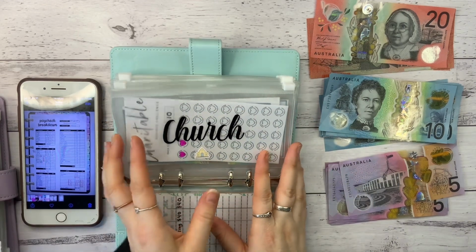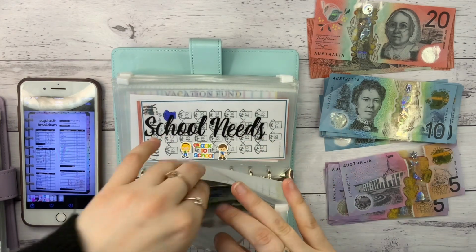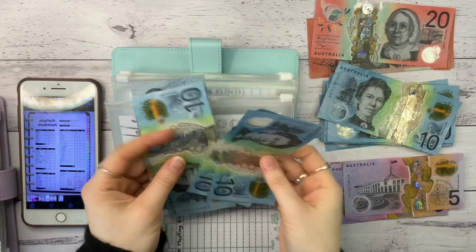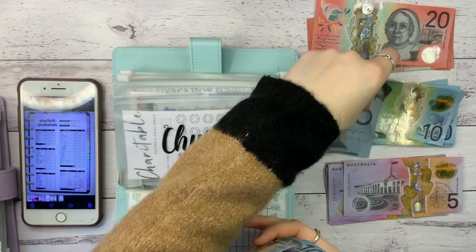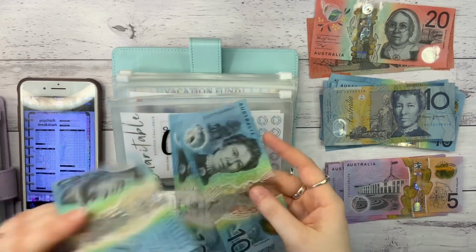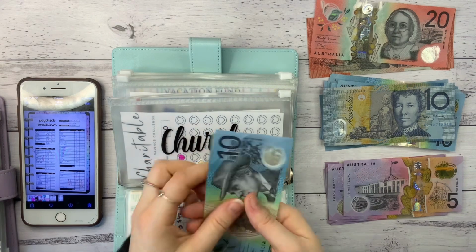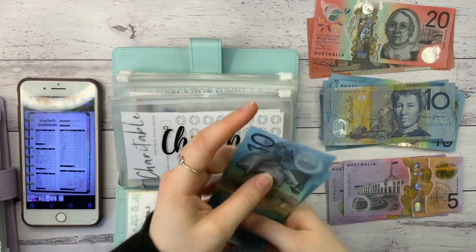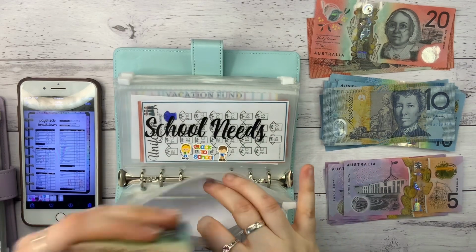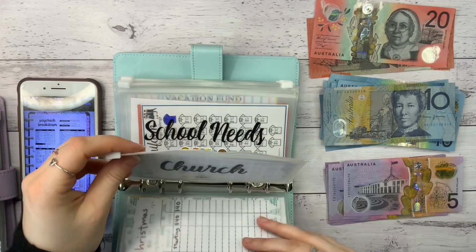All right, and church is getting 20, and I do that in 10s. There's an ugly 10, so I'm going to swap it out for a new 10. Well, it's not really ugly, it's just older 10s. Okay, so that's 10, 20, 30, 40. 40 now in church, but this will regularly be going down because I take it to church on Sundays, the $10.